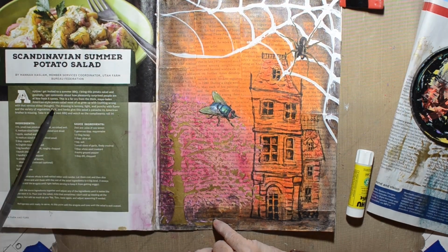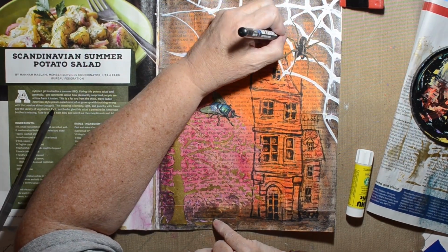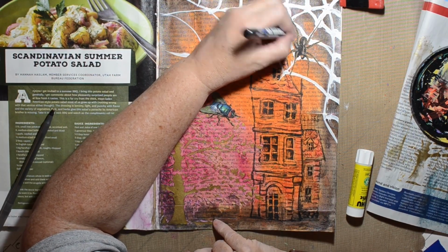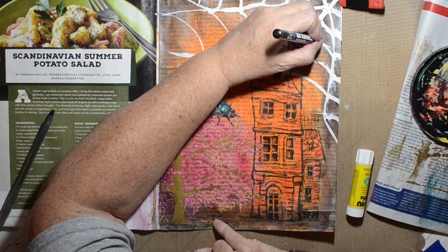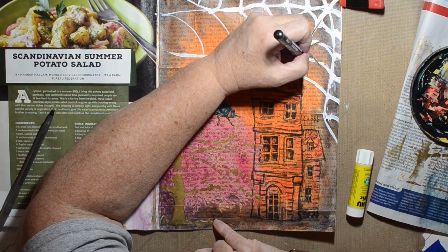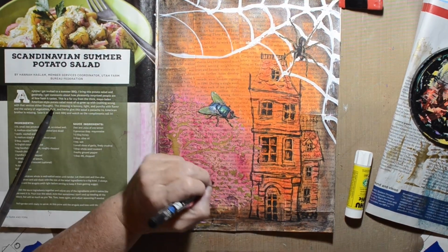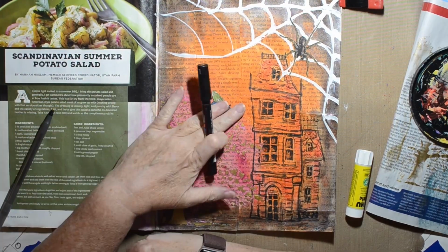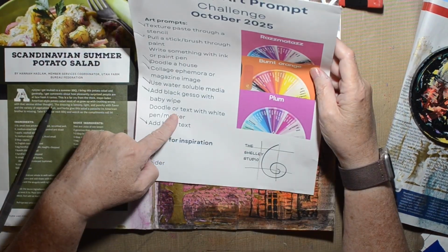And putting a little bit of line around the spider's legs too, just to help him stand out a little bit. From my angle when I'm creating this, the light gives me a reflection in my face, so I have a hard time seeing the spider, so I felt like it needed more, and maybe it did. When I change the angle of viewing for myself, it is easier to see.